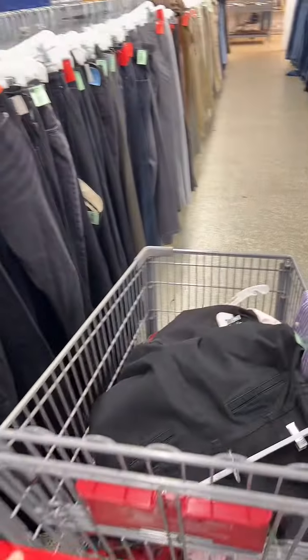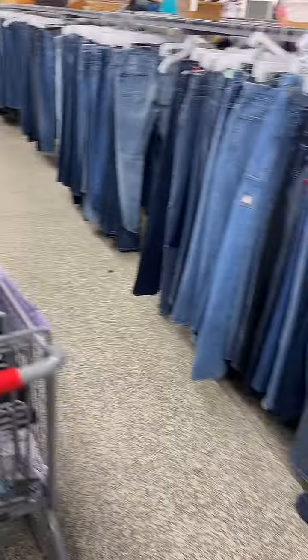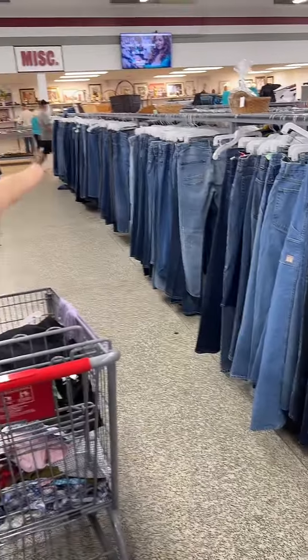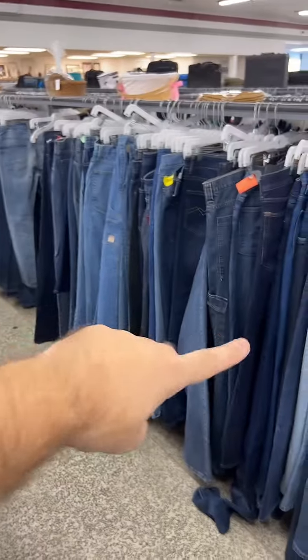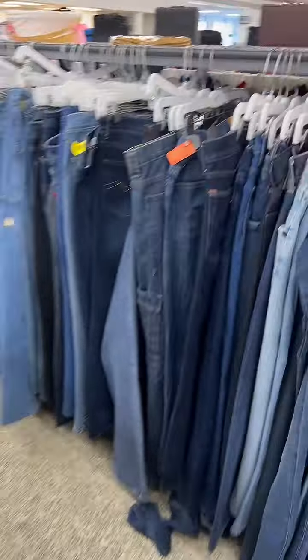Let the people that really need discounted clothes have these. User, first off, you don't have a name. There's a reason you don't have a name, because you're not smart enough to put a name in your username. But anyways, look at all this. I just passed all these jeans right here. None of them were resellable, so I left them here. But there's still really good jeans in here.